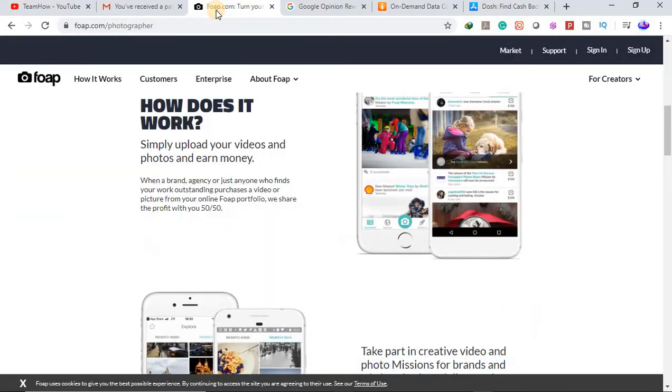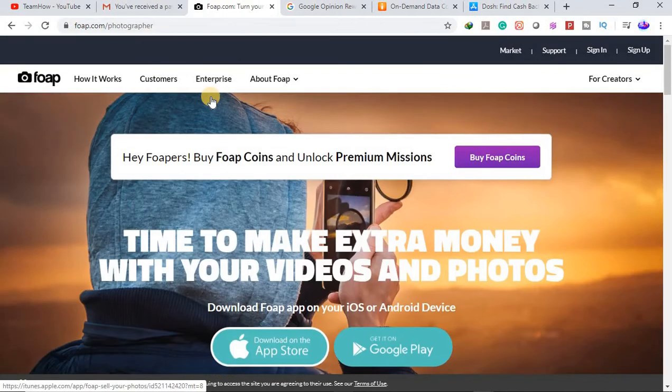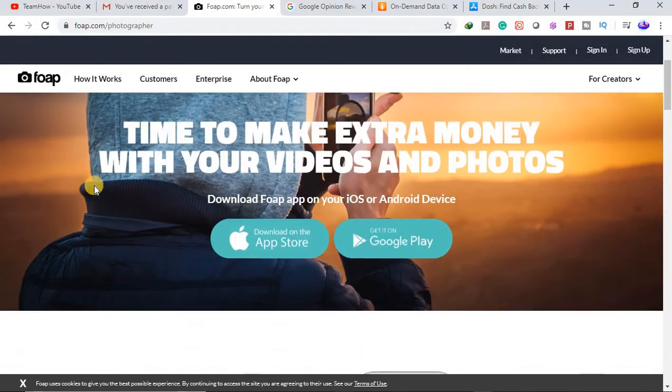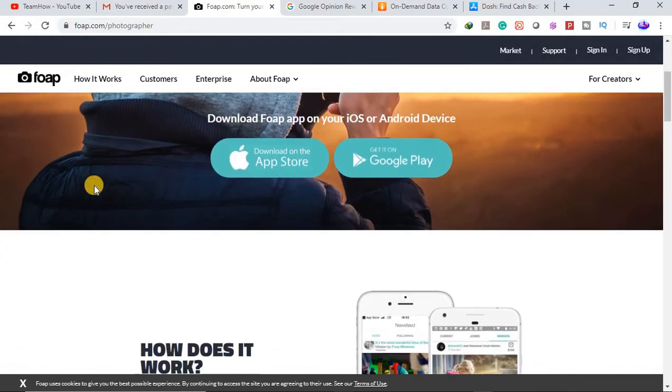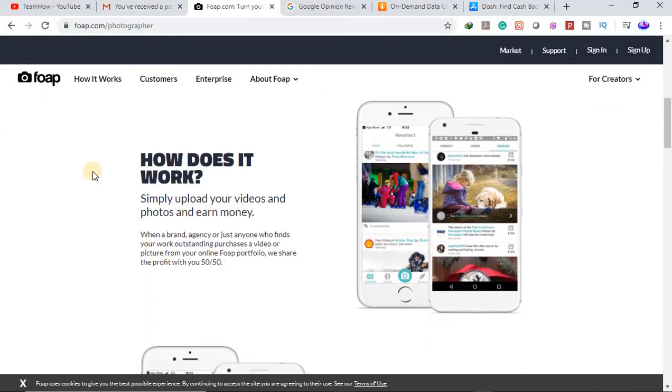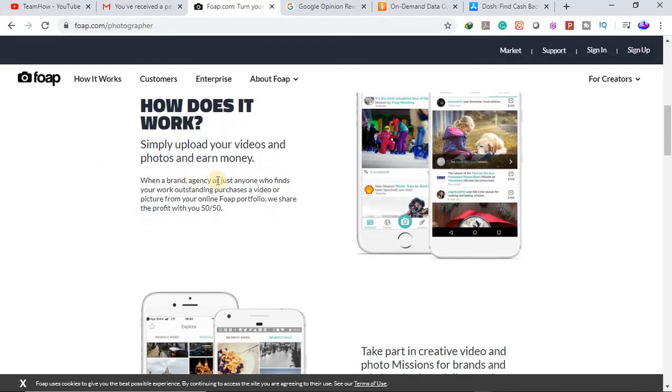The first app I want to show you guys is called Foap. Okay guys, so Foap is basically an app which you can download on your app store on iPhones or Androids on Google Play Store. Okay, so basically it's very simple. It allows you to take pictures or videos with your phone, upload them to the platform, and you can earn money just by that. Okay guys, just taking pictures with your phone and uploading to the platform. So it's very simple. How does it work? Simply upload your videos and photos and earn money.